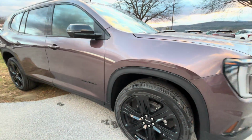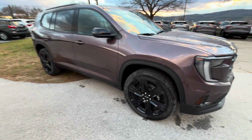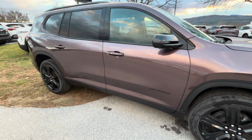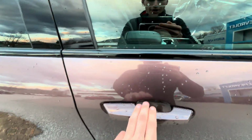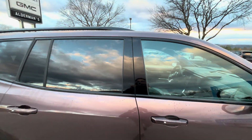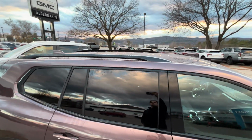What's nice about these Acadias is they have a nice little plastic liner that goes along the whole bottom of the vehicle, protecting you against those rock chips and the rust. It's normally the first place where it starts. We do have a passive key entry system in all 4 doors, and we are going to go over how that works. Deep tinted rear windows. We got these high gloss black roof rails on the top there.